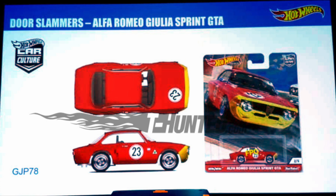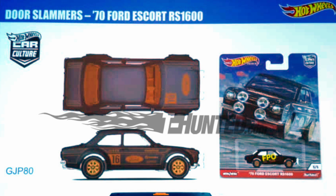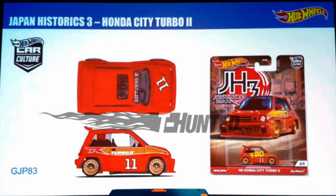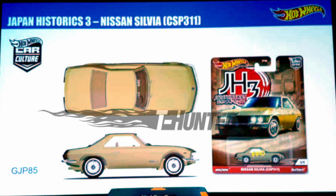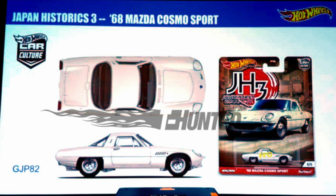From the premium car culture Door Slammer series, we have the Alfa Romeo Ghia Sprint GTA, the 1971 Porsche 911, and the 1970 Ford Escort RS 1600. Our next set is the Japan Historics 3 featuring the Nissan Skyline RS KDR 30, the Honda City Turbo 2, Nissan Silvia, Datsun Sunny Truck, and the 1968 Mazda Cosmo Sport.